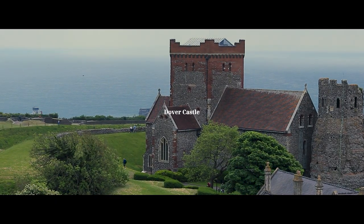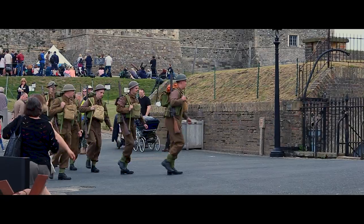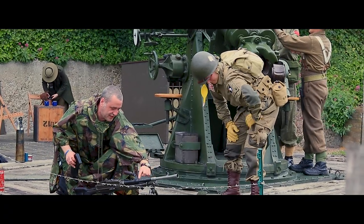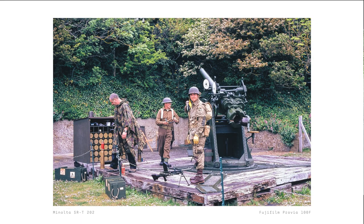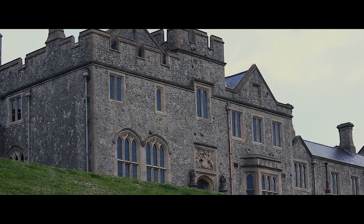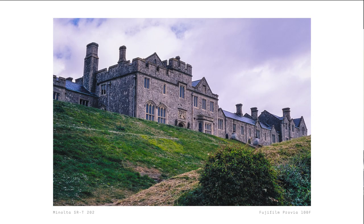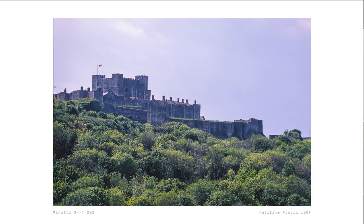And yeah, Dover Castle was quite charming. And it just so happened that there was a festival happening there while I was visiting, which was fun. There were actors dressed in period costumes from World War I and World War II, and that's because Dover Castle was a military base during those periods. And on top of it all, castles are just great to photograph.